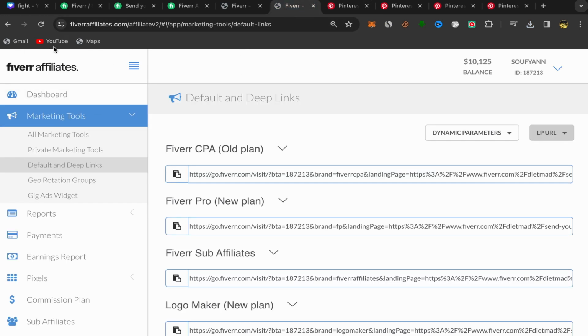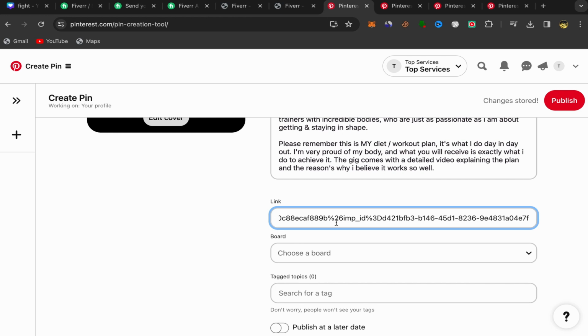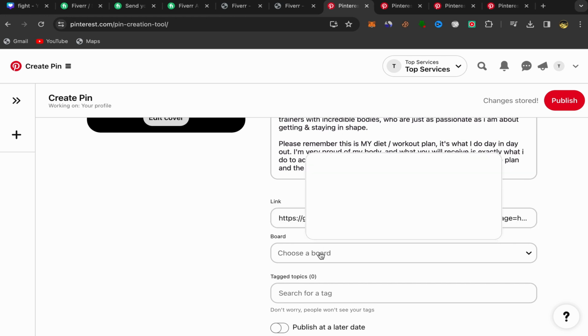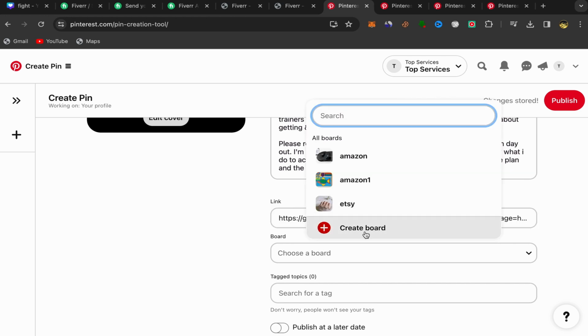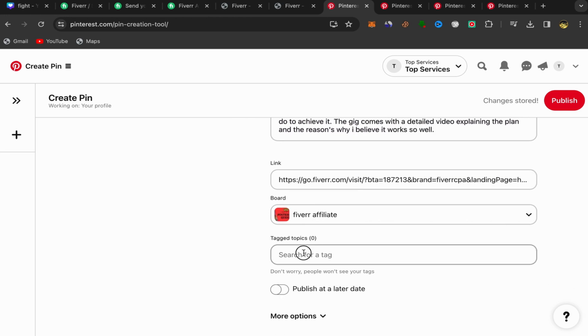Go back to your Fiverr affiliate account, copy your affiliate link from here, go to Pinterest and put your affiliate link here. It's super easy. Click on choose a board. If you have a new account, click on create a board, and you just need to give it a name, and you can create as many as you want. It's super easy. You will choose, for example, this one, and scroll down.